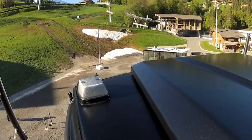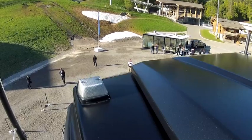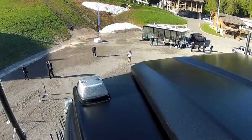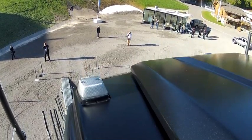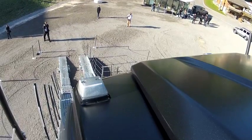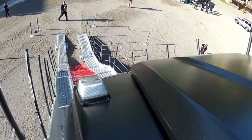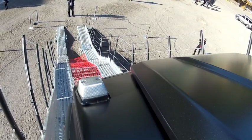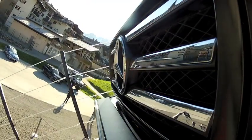Now, because the G-Wagen doesn't have some of the fancy electronics like some other vehicles do for terrain response, terrain control, terrain management, you can get into some exotic off-road driving techniques like left-footed braking. It's really just one step removed from manually locking hubs, some things that you used to have to do in off-roading all the time. Of course, today we're not so much worried about that as rolling off the side. Now here I'm asking the driver what the angle of descent is, A, because I'd like to have the actual number, 38.5%, B, because I want to make sure we're under that number.